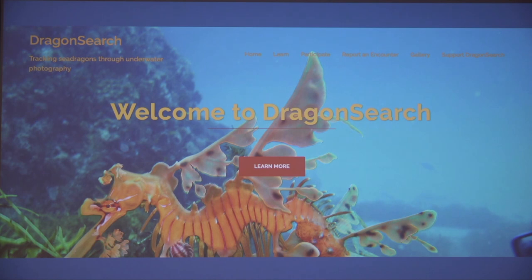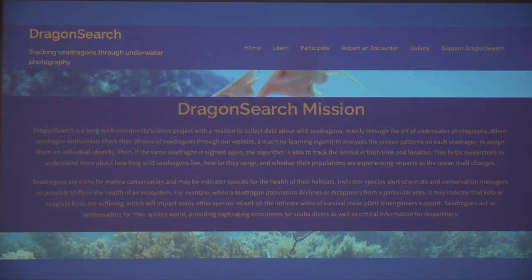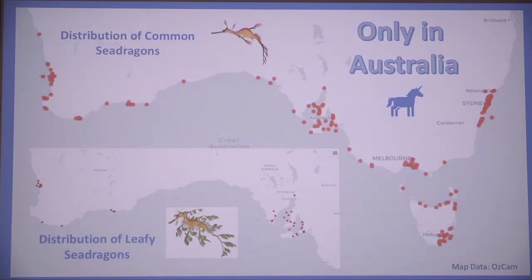To gather the data needed to begin answering the many open questions surrounding sea dragons, I set out to develop a website called Dragon Search, pictured here, with the goal to bring together skill sets from science, scuba diving, and underwater photography to track individual wild sea dragons. So why track individual fish?